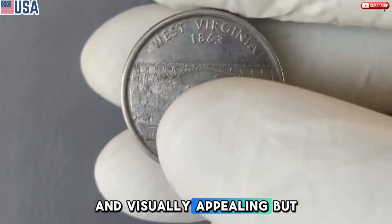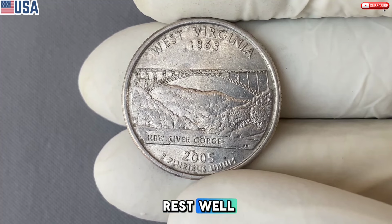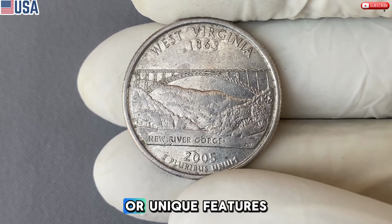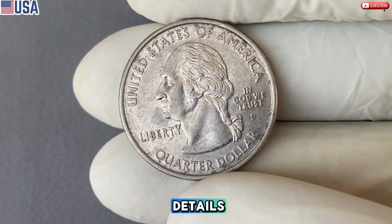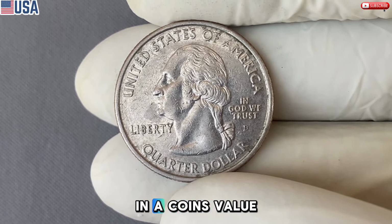But what really makes this particular quarter stand out from the rest? Well, while millions of these quarters were produced, there are a few that have rare errors or unique features that make them incredibly valuable to collectors. In the world of coin collecting, it's all about the details. And even the smallest minting mistake can make a huge difference in a coin's value.